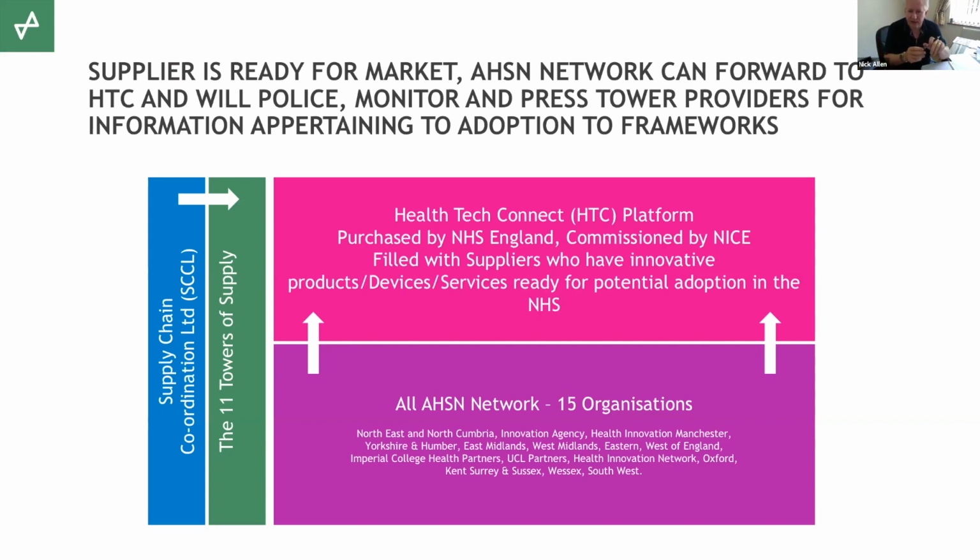And the AHSN networks, the 15 of us, certain individuals will do a first stage review, a little bit like Paul and I meeting with a supplier. We'll meet with them and we'll try and see where they fit. And then Supply Chain Coordination Limited and the 11 towers get to see some of this innovation. And it's up to them then to see if they can pull that through onto their contracts or one of their contracts, or create a contract if it's brand new.